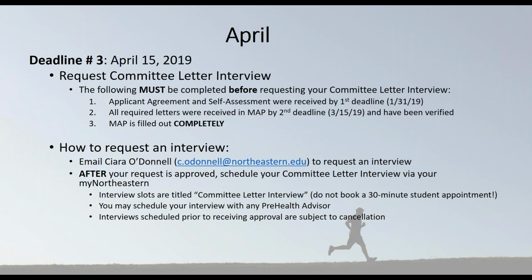How do you request an interview? Well, this is the time of year I get a lot of emails, as you can imagine. So you will email me to request your committee letter interview once you've met all of the requirements listed above. After you request, you'll wait for approval, and once received, schedule your committee letter interview via your My Northeastern.